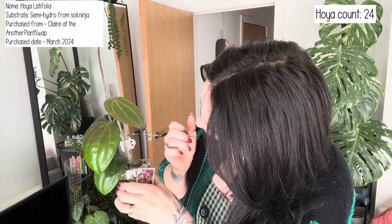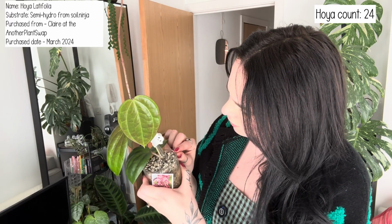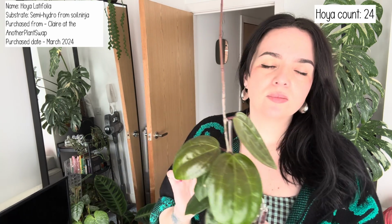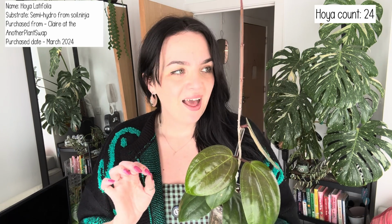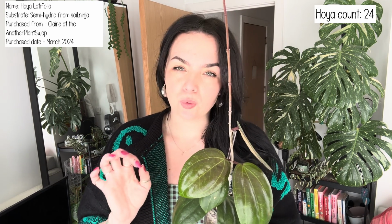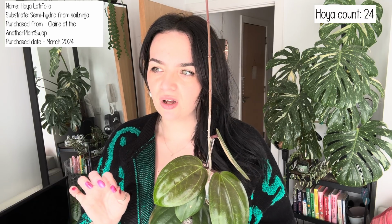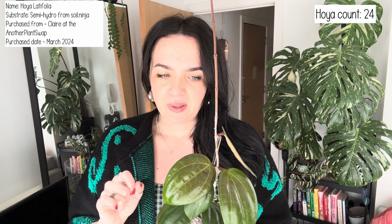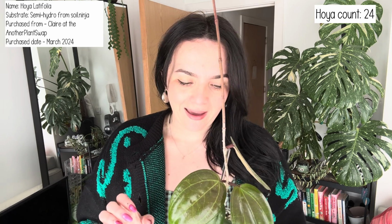I have wondered if this one has flat mites. I feel like I'm very paranoid that there are just flat mites all over my Hoya cabinet. Whenever I've looked under my microscope, I can't see anything, but I know that doesn't mean that they're not there.